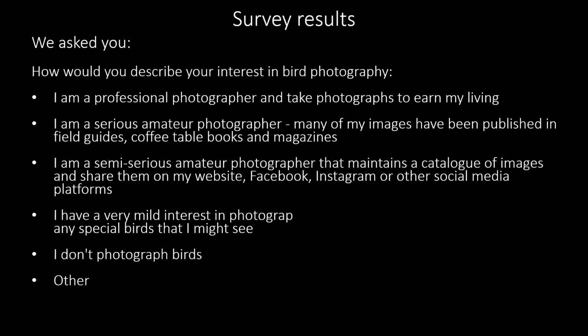maybe even a bit longer, and I keep a record of all the birds I've photographed, and I have an Instagram page, and I love sharing my photographs with my friends, and I think it's a good way to remember the birds that you've seen and the places that you've been. So I'll tell you where I fit in the categories in a second, but we asked you these questions.